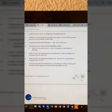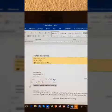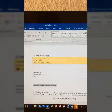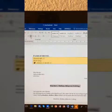Formatieren Sie den Betreff Wandern, Fett 14 Punkte und zentriert. We have to format that sentence starting with Wandern, bold, 14 point. This is the sentence they're talking about. You mark it. Just click in the front of it. And then they want it bold. They want it 14 point. And centered. Voila.